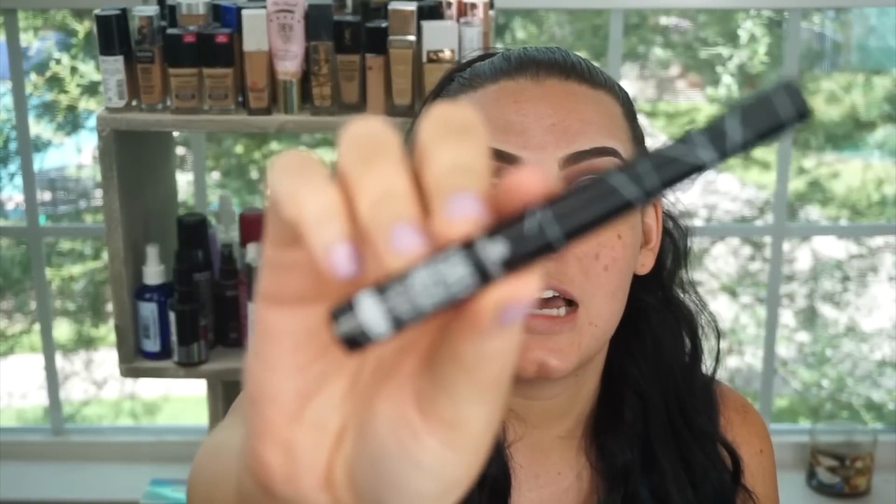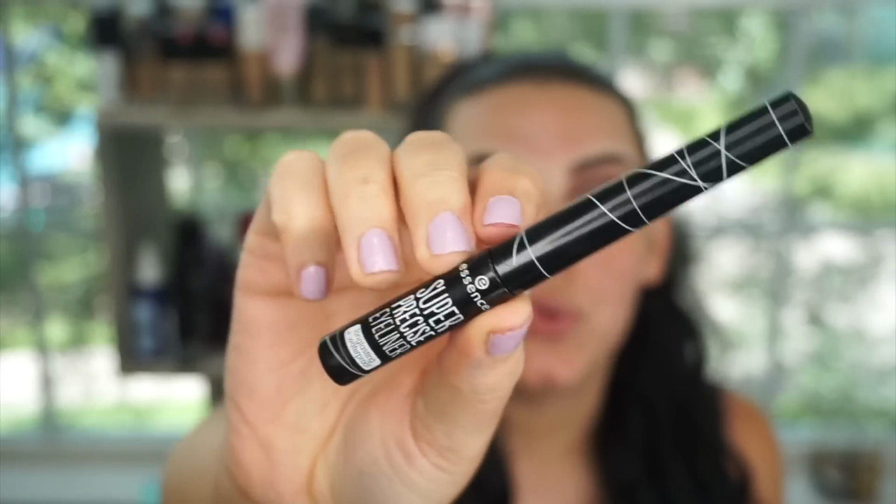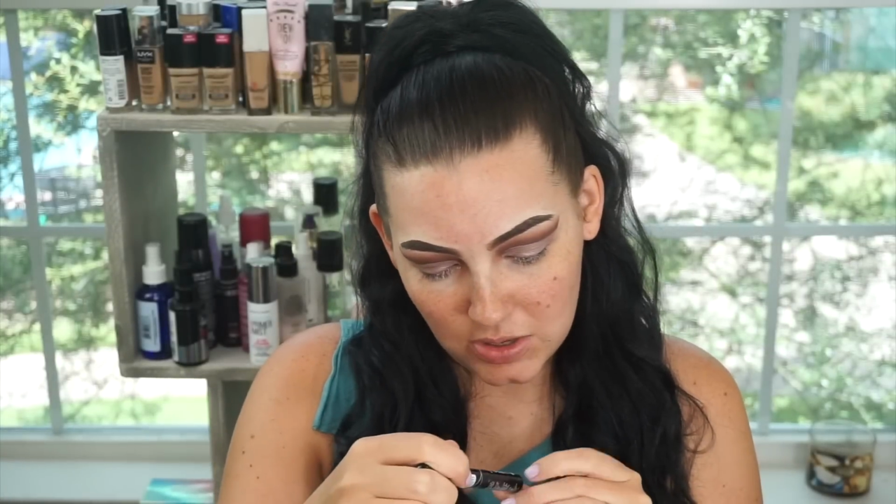For eyeliner, I'm using the Essence Super Precise Eyeliner. This is my new holy grail liquid liner. It's black, it's matte, it's long lasting, waterproof. It's the best. I like this more than my NYX matte liner, and I've been using that NYX matte liner for at least like 8 months, I want to say, because I really liked it, but this one's even more matte than that one.